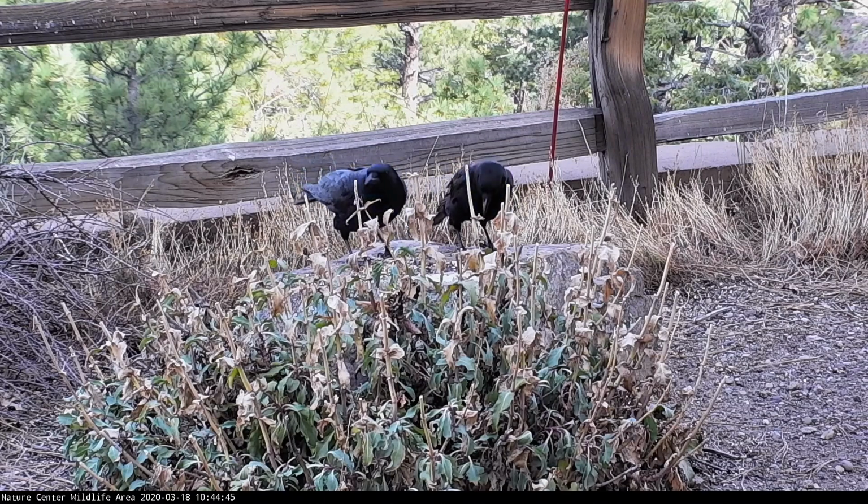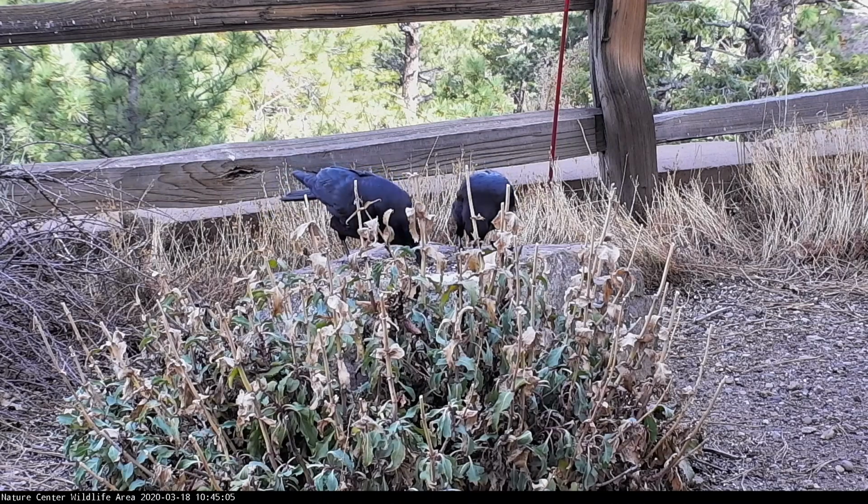If you can only see them flying in the air, one of the things to check is the shape of the tail. The crow, when it flies, tends to hold its tail straight back, and it's flat on the back end, whereas the tail shape on a raven is more wedge shaped.